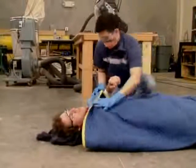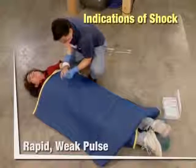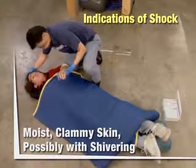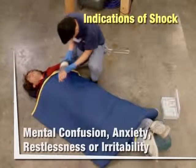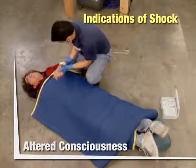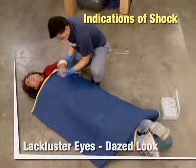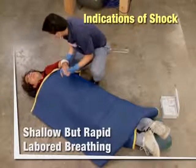There are 9 indications of shock, though some occur with other injuries. They are rapid, weak pulse, pale or bluish tissue, moist, clammy skin, possibly with shivering, mental confusion, anxiety, restlessness or irritability, altered consciousness, nausea and perhaps vomiting, lackluster eyes, dazed look, and shallow but rapid labored breathing.